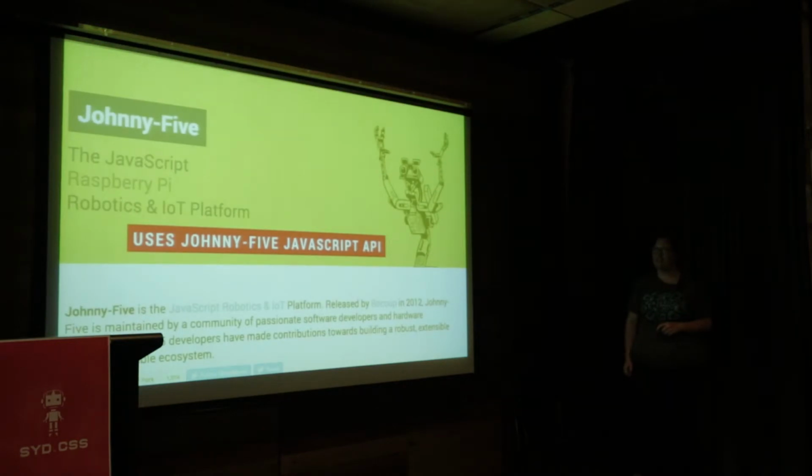It also uses a JavaScript API called Johnny-Five. It doesn't have a full amount of JavaScript capability, so if you're used to JavaScript and doing timing issues a certain way, this might limit you in that. It's fairly new on the scene, only been around for about 3 years, but it's gaining some popularity.